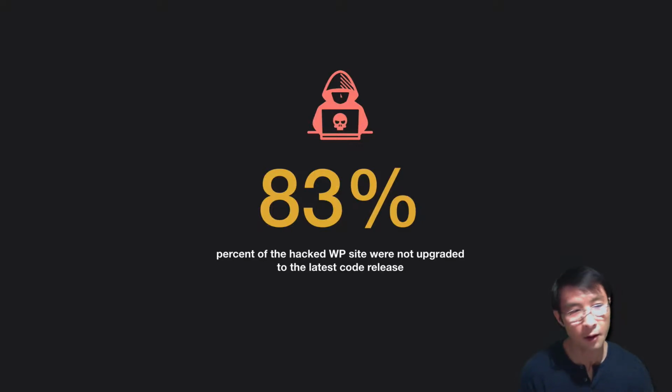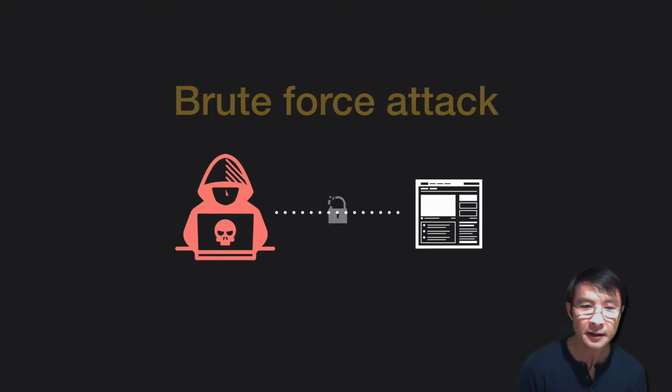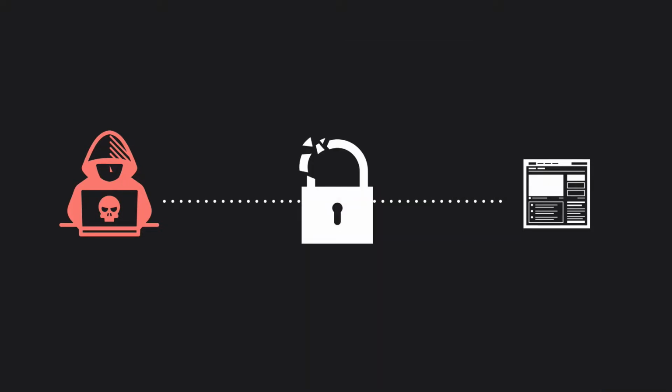Now, what we're going to talk about today is brute force attack. What is a brute force attack? Basically, hackers keep trying and keep guessing your username and then password, until they get it right. If they get it right, they can get into your website and they can break your website. All right, so of course you want to prevent that. So let me show that to you.